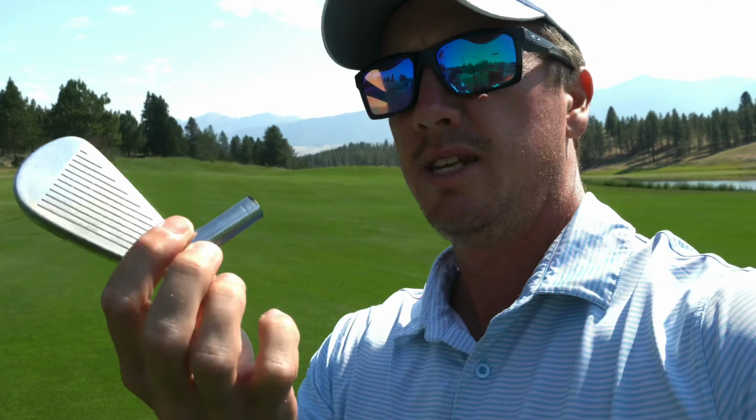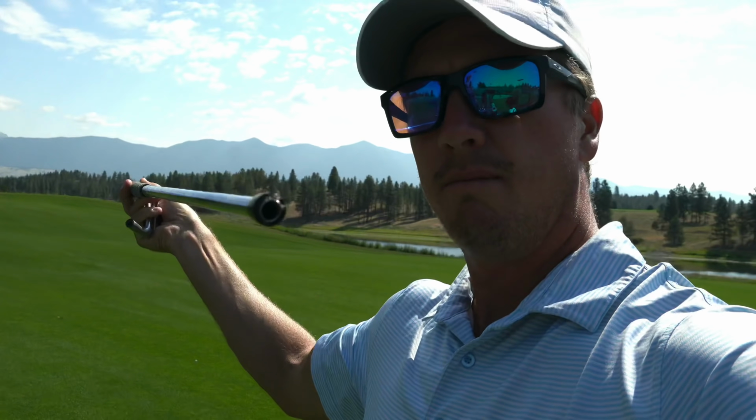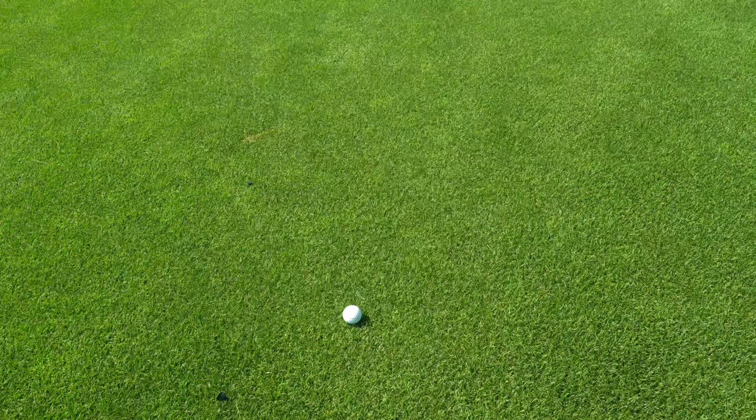Here it is. Yes, it is no longer. It's in 2 pieces and the shaft is right here. Yep, so not an option. So we're gonna hit a little 3/4 hybrid here. The wind has kind of shifted and it's into, so that definitely helps the cause for the hybrid.